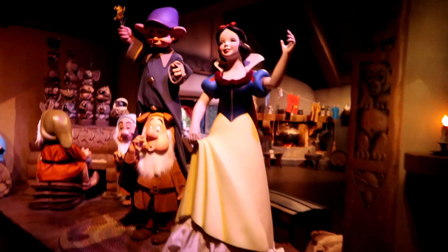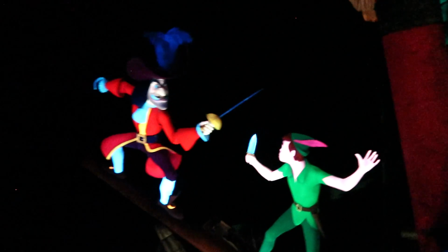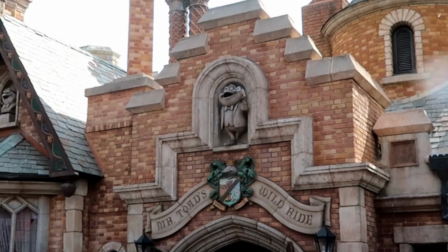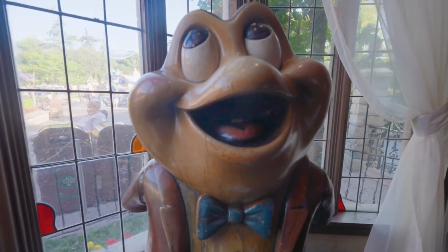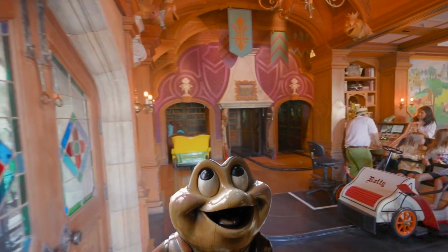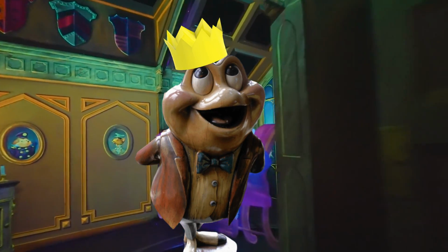No, not Snow White's Enchanted Wish, no, not Pinocchio's Daring Journey, and not even Peter Pan's Flight. I think you can see where I'm going with this. Mr. Toad's Wild Ride. Yes. Not only would Toad Hall and Toad's statue look absolutely beautiful, decorated for the holidays, but we could also get some British Christmas traditions in there. You could throw a paper crown on the statue. You guys do that over there, right? The whole paper crown thing, right?